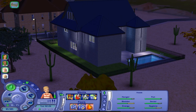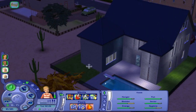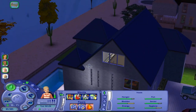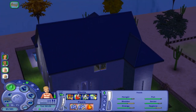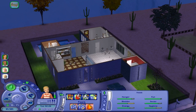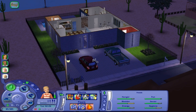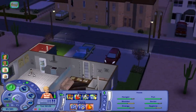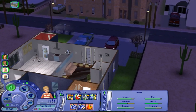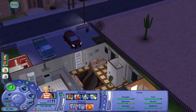So yeah, they have a nice pool in the back with a patio area. Not much going on there, but they have it. We'll add some more deco once they have more money. And they have their cars parked up front. They do not have a garage on this property. And when you enter their home, you have a living area.